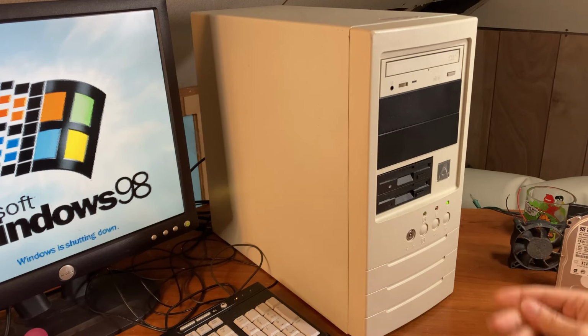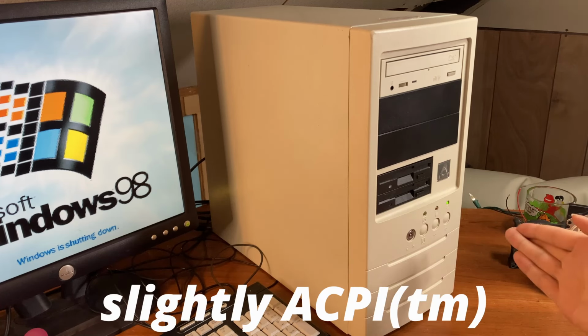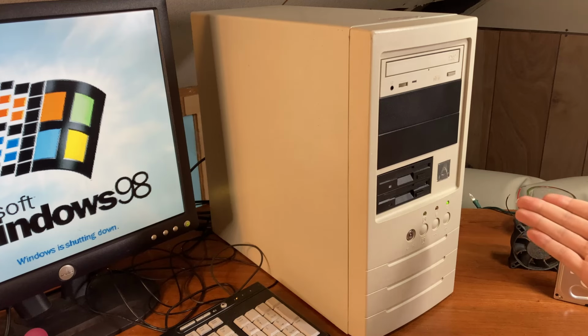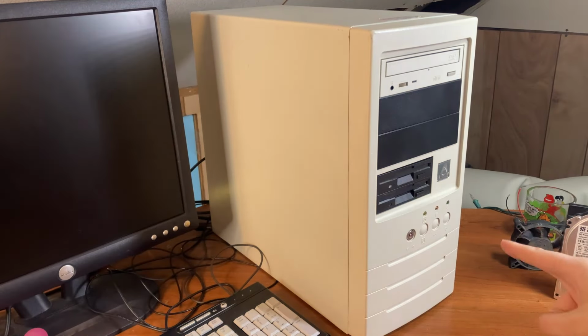Okay, cool. Now, this part's fun. Because this computer is slightly ACPI, and by slightly I mean funny chipset reasons, it basically won't turn off fully because AT, and this is also like sort of an ATX motherboard. So when the light turns off, I need to help it and turn off the power for it.